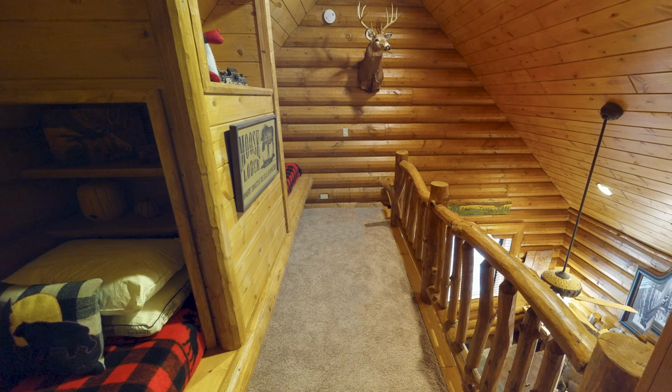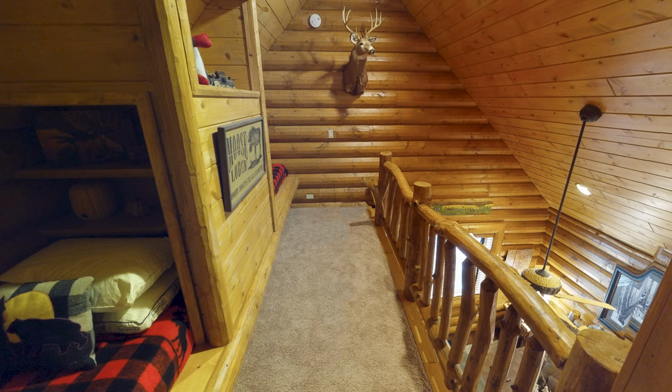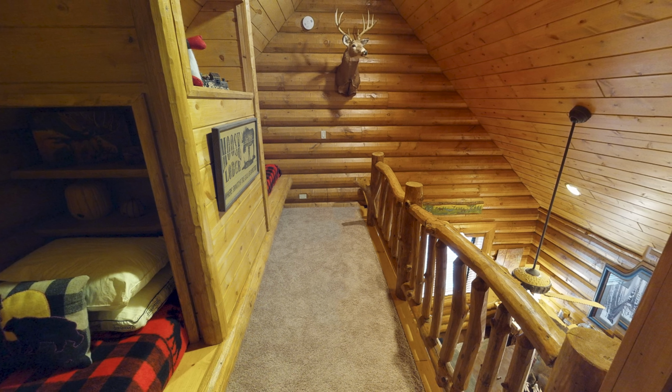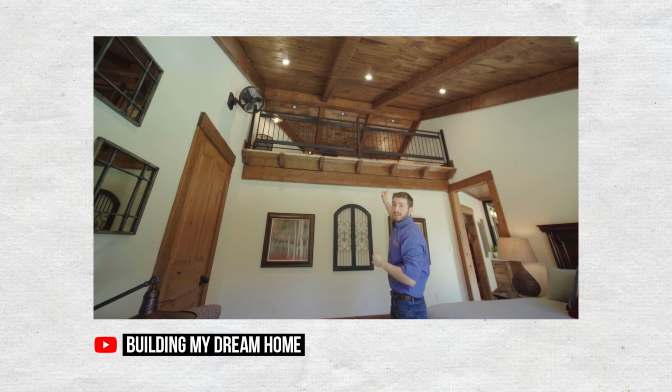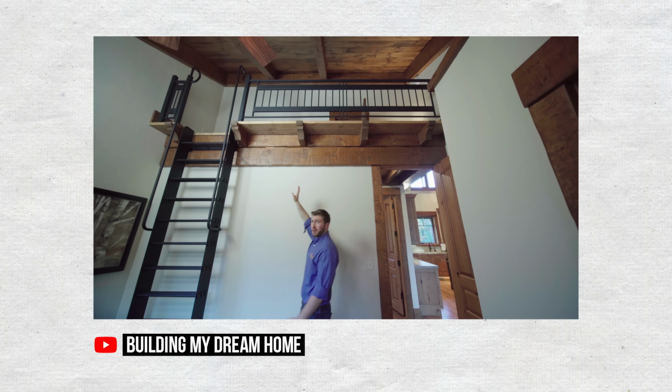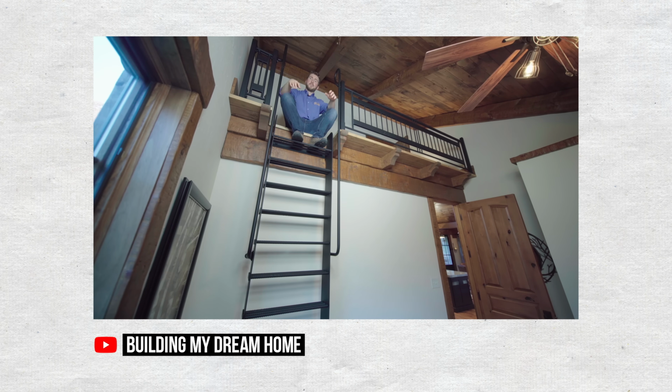Or maybe this house could be a hunting cabin. We've seen that before. You can have 2 extra sleeping spots. We've seen a lot of homeowners do this recently, and I think it was Zach Parmiter's home that really inspired people to do this in their new homes. So maybe consider doing this on your next Golden Eagle log and timber home. Well, let's head down to the lower level.